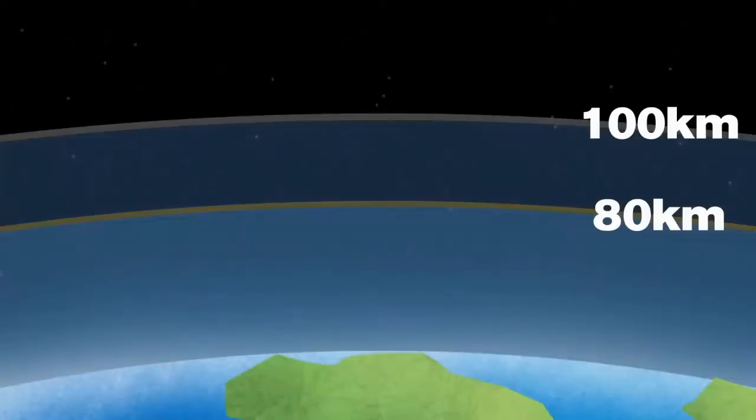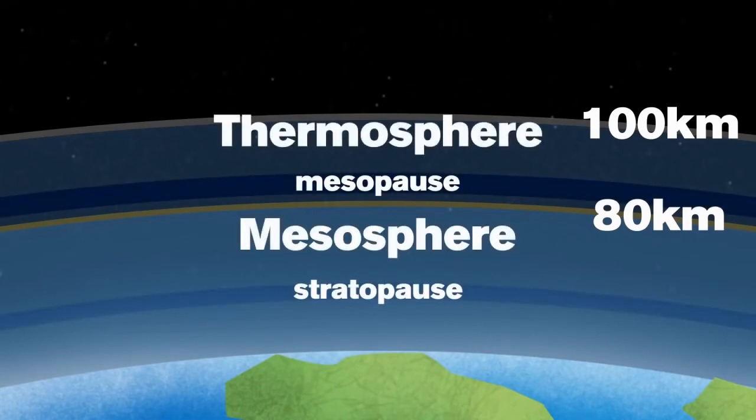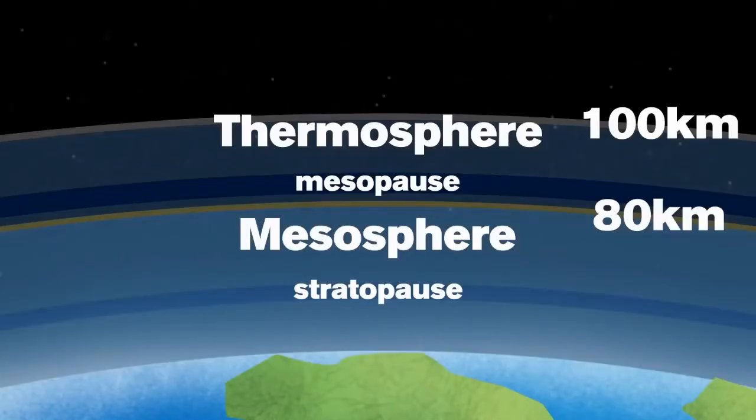This is just one argument. Other arguments would look at the structure of the atmosphere, which is quite complicated, but again, it's divided into specific layers, mostly based on where the gradient in temperature changes. These are called pauses. And so at about 85 kilometers, we've got the mesopause, which is the boundary between the mesosphere and the thermosphere. And that marks the point which is the coldest point in the atmosphere. Below that point, the chemical composition of the atmosphere is mostly steady. And above that, you've got different molecules moving in different ways. And so from atmospheric physics, there's also a boundary more towards the 80-kilometer line.